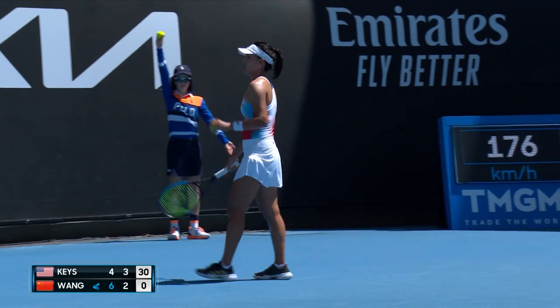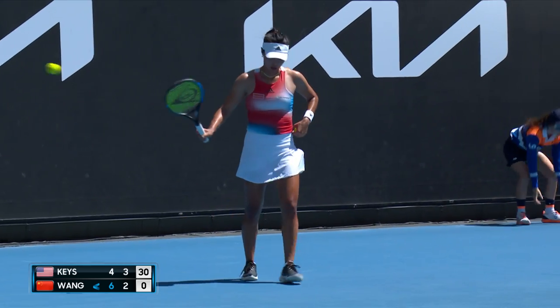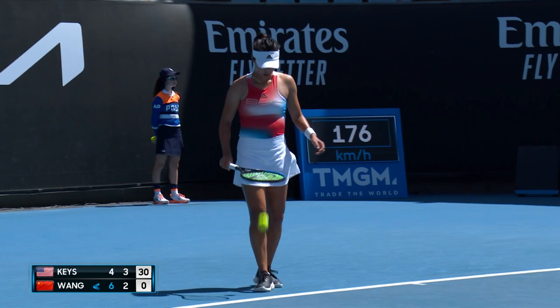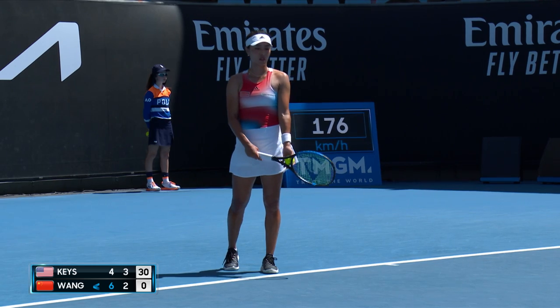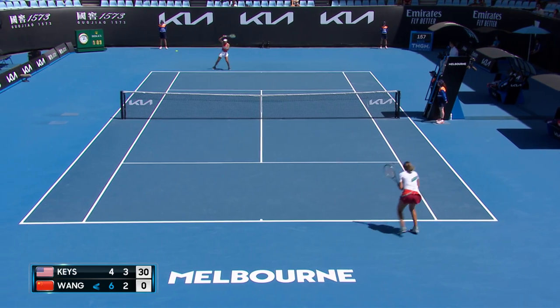As we mentioned, Wang, one of the quickest players on the tour. She's so fast around the court, so she's got to rely on that movement, got to trust that movement, because of Keys's more consistency and the pace that she's bringing. She's moving Wang around the court a little bit more, so Wang's going to have to defend that pace consistently.